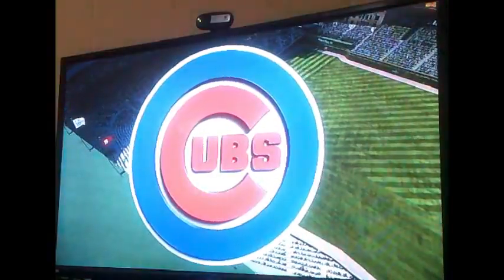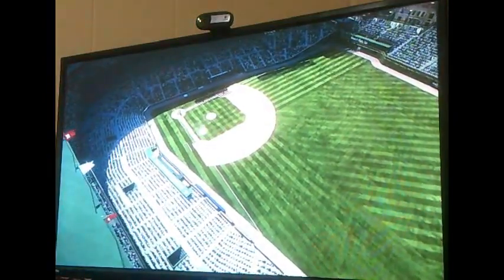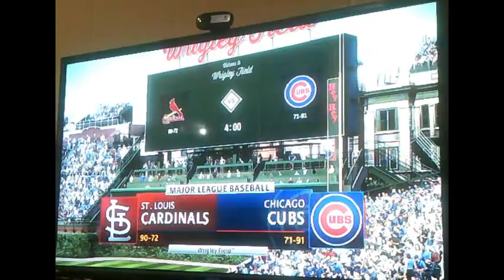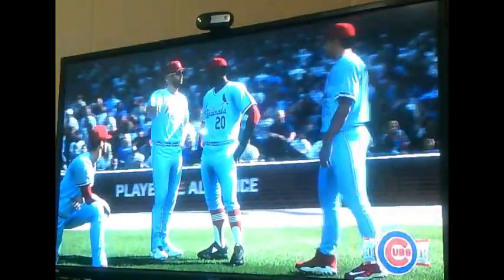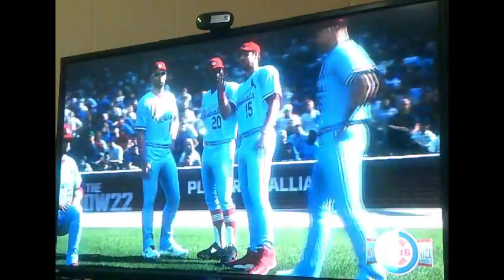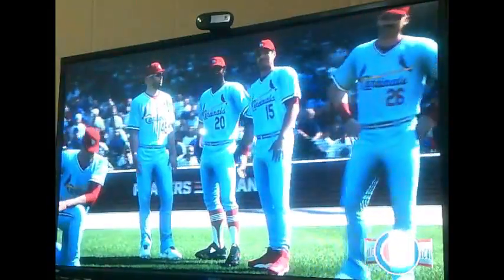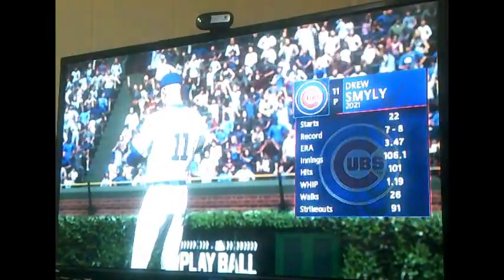And welcome into the ballpark. Happy to have you with us. MLB The Show with a good one coming at you. It's the St. Louis Cardinals and Chicago Cubs. First pitch coming at you right after the break. Just about set to go.